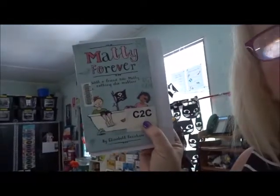Our book, Maddie Forever. We're sharing it. I think there's only 2 copies. I think I need to buy my own. I should do that, but considering I've only got 2 more weeks of it, if I'm on grade 3 next year, I will buy it. It's by Elizabeth Fenshaw. It's cute. It's a very upbeat, modern novel that we're studying.